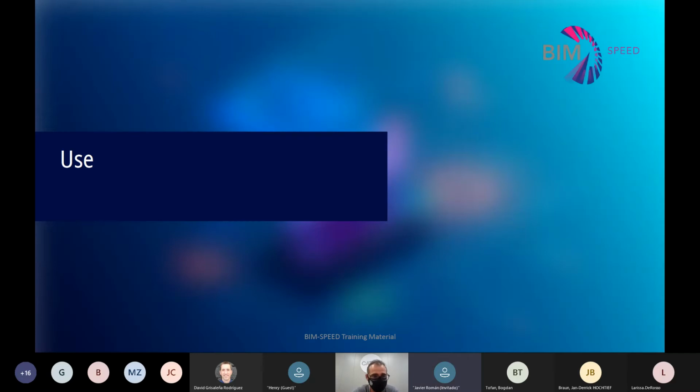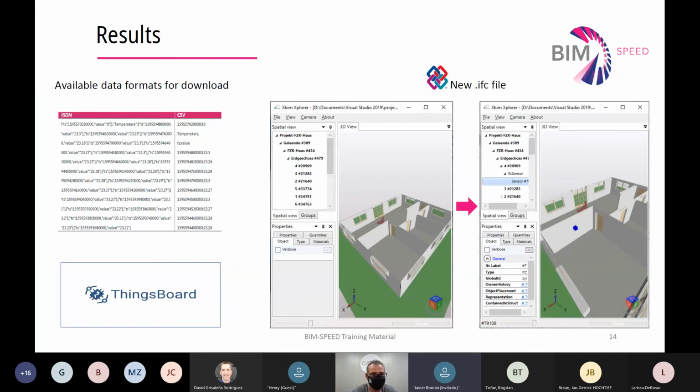So to see the use, we will see a live demo in one minute, but first, the results on the left part of the screen: we have two different formats for downloading data, which are JSON and CSV. JSON is a very standard format today for ICT systems. It's a good and standardized way to get data and put everything together, and it's very useful for interoperability. And then the CSV is quite widely used, known by all of us, and very simple. We have different columns separated by semicolons.